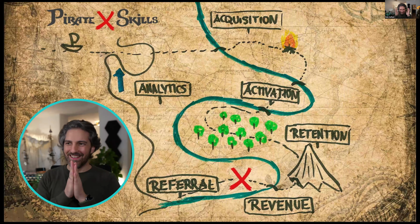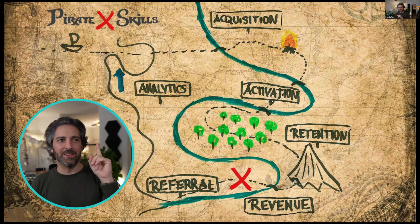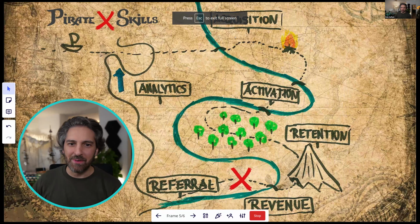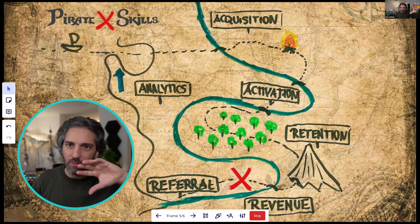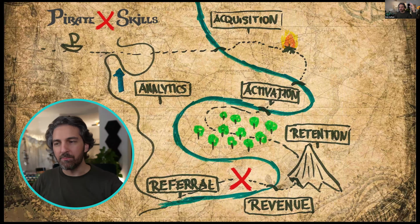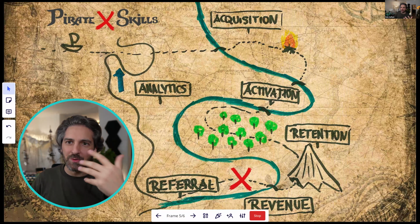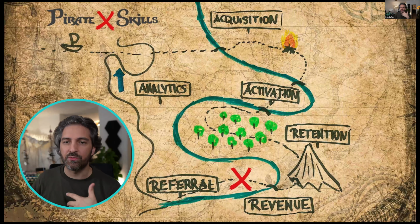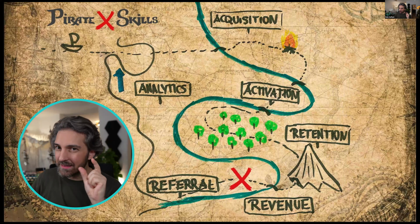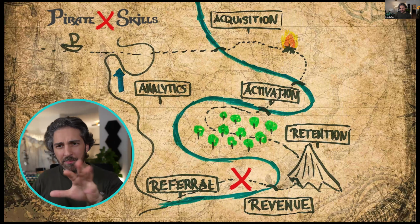So this is the first iteration of the growth marketing treasure map. It's based on the AARRR metrics model from Dave McClure, where you have acquisition at the top: getting new customers in, getting them to be aware of your project, and then getting them to your website. Then activation is getting them to do the first step. It might be to sign up for a newsletter, create an account, start a free trial, buy something small, or engage with a lead magnet. That depends a little bit on your business model.